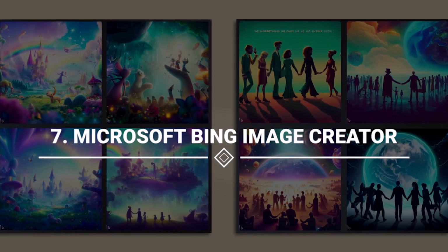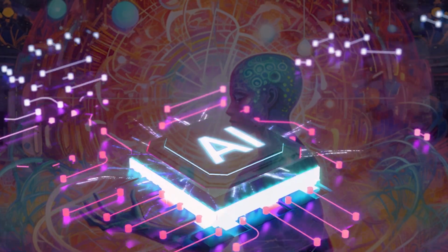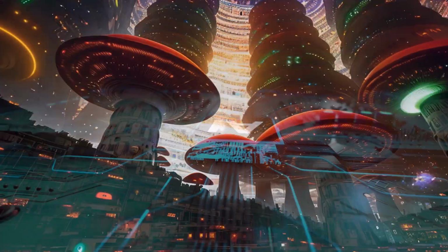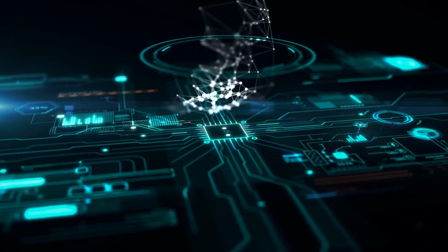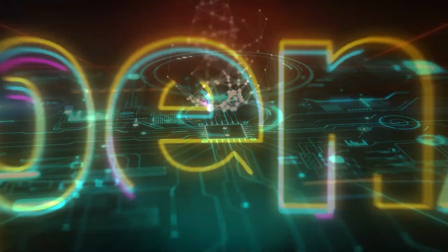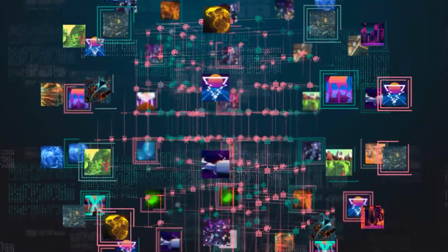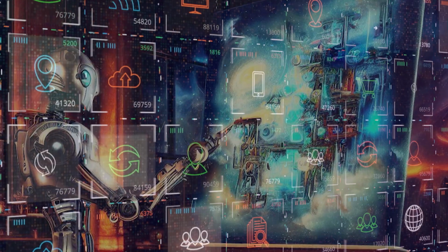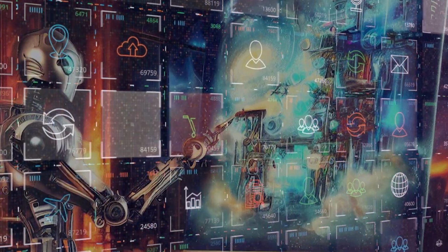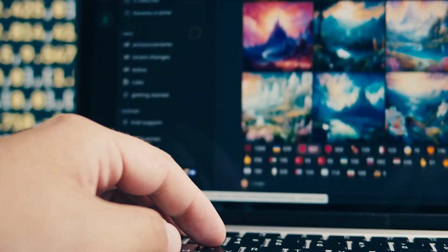7. Microsoft Bing Image Creator. Welcome to the world of AI art generation with the Microsoft Bing Image Creator. While there are numerous AI art generators out there, some can be quite expensive or simply fall short of expectations. This tool, powered by OpenAI's DALL-E model, is a shining star in the world of creative AI. Accessible for both web and app users, it lets you create captivating artwork with just an image prompt. In a matter of seconds, it transforms your idea into stunning visual art.